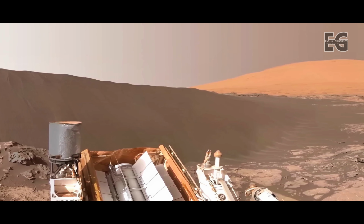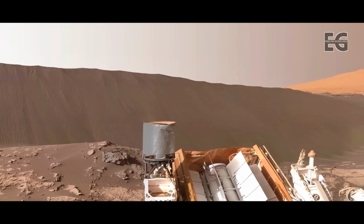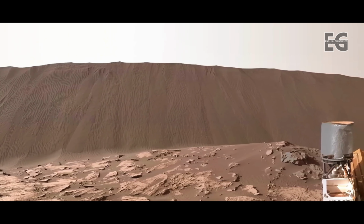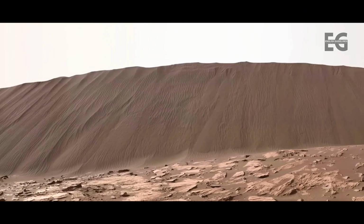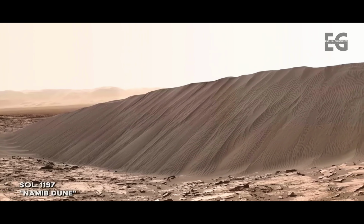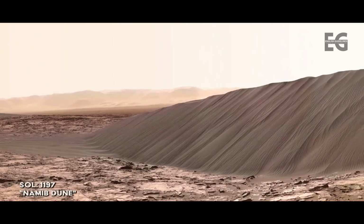On Sol 1197, Curiosity comes across a very steep dune, which the team names Namib Dune. The thing which differentiates dunes from the usual sand deposits, such as those the rover was nearly stuck in at Hidden Valley, is the dunes are steep enough on their downward face that material can actually fall down the side of the dune.